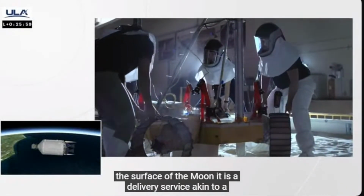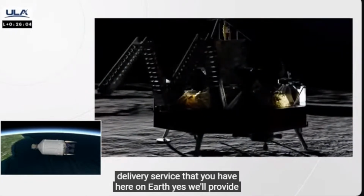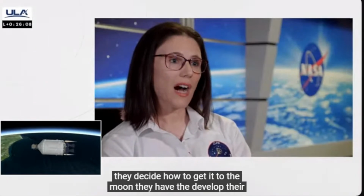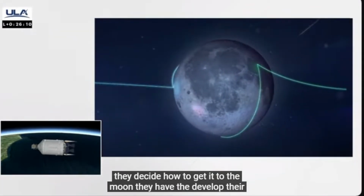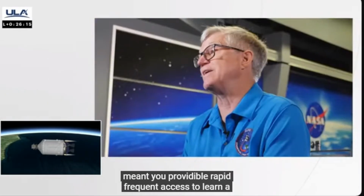NASA will provide payloads to a commercial company. They decide how to get it to the moon. They have to develop their own lander, but they also have to manage the entire end-to-end mission. It's meant to provide affordable, rapid, frequent access to the lunar surface through American companies. We're funding different companies.